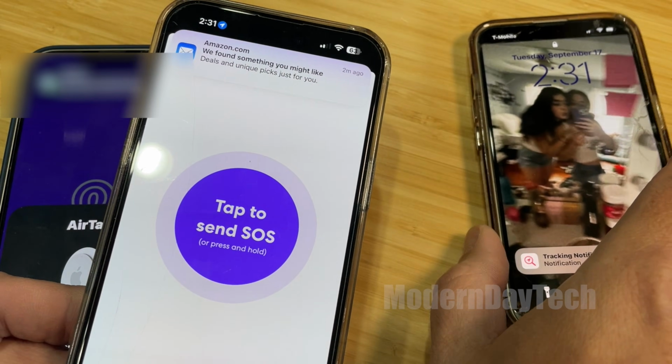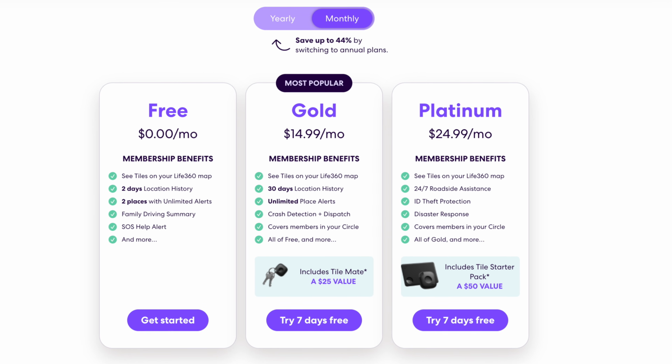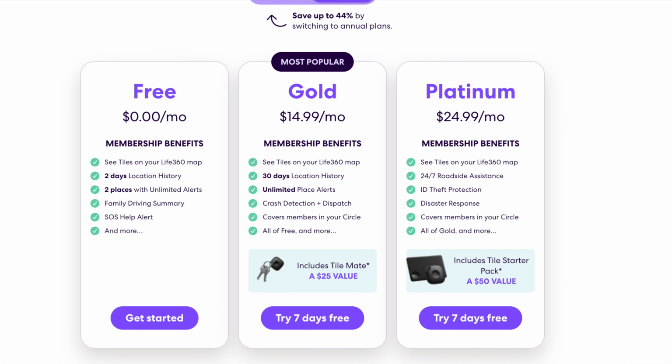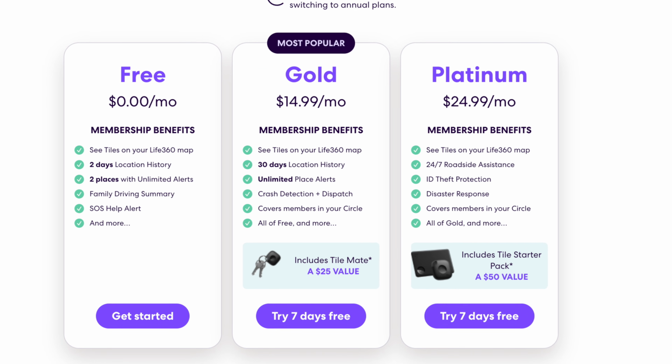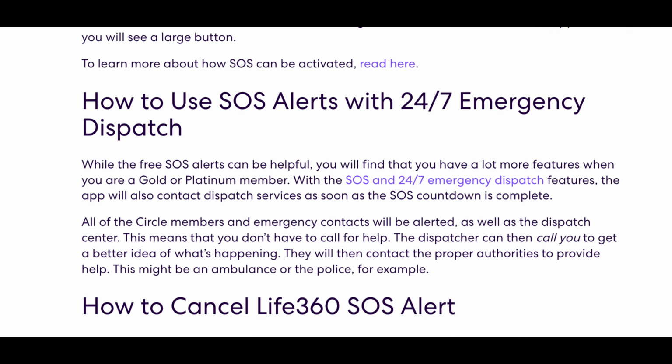My child did not get one. Now understand this is part of the gold package or the platinum package if you want that emergency dispatch, but otherwise you can definitely notify your inner circle of the Life360 app, so definitely keep that in mind.